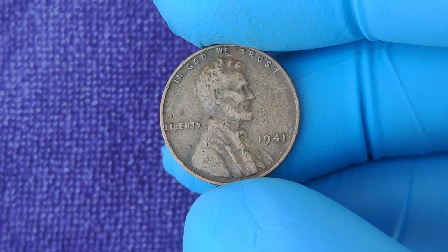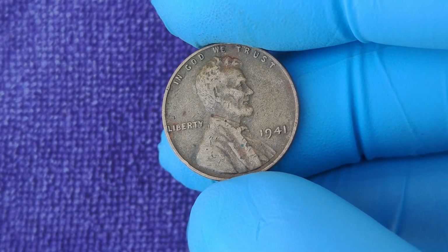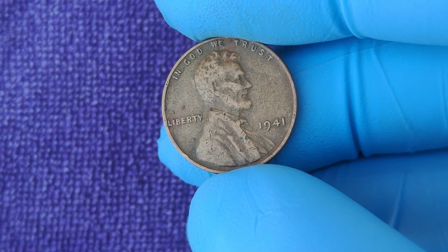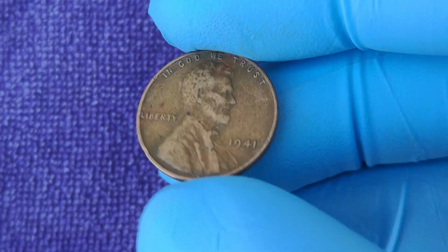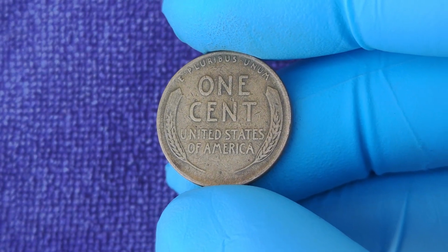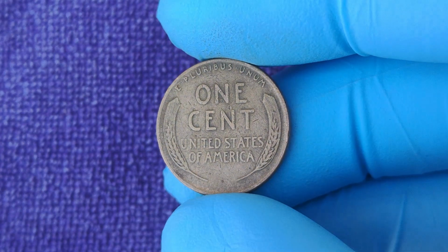If you're searching for one of these coins, here are a few tips. Check the date carefully. 1941. Look under the date for a mint mark. If there's no D or S, you have the Philadelphia issue. Next, examine the color. Does it still have original red luster? Rotate it under light and look for that bright copper shine.